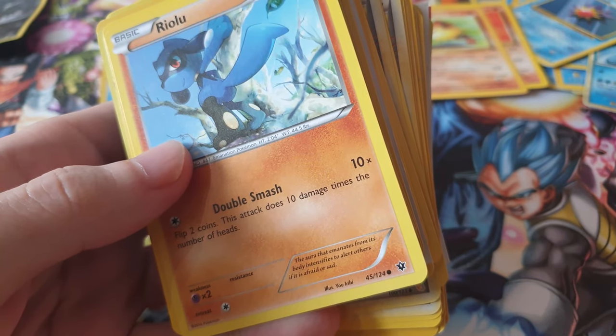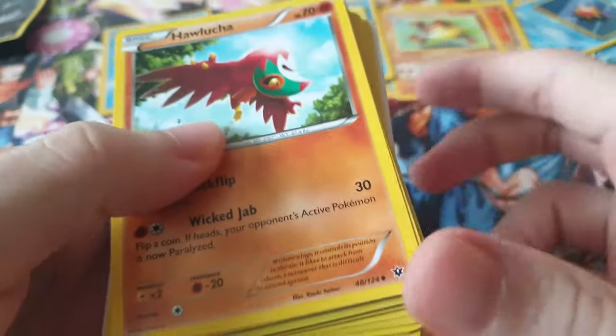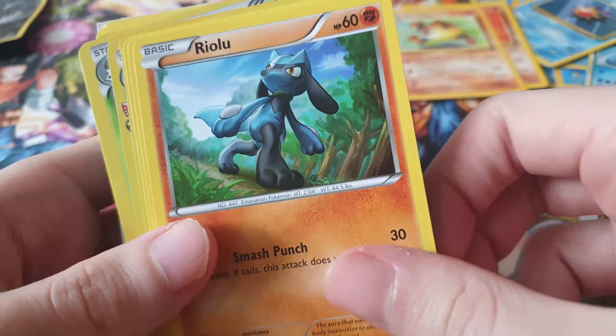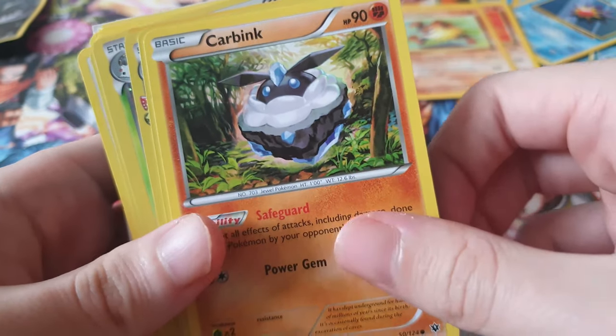Like in the next set, Vivid Voltage. If we do get the same amazing rare cards as Japan got, I think the ones you want to pull are Celebi, Jirachi, and Raikou. I think they're the most expensive ones. But I want to pull Zacian because I think Zacian looks really nice.